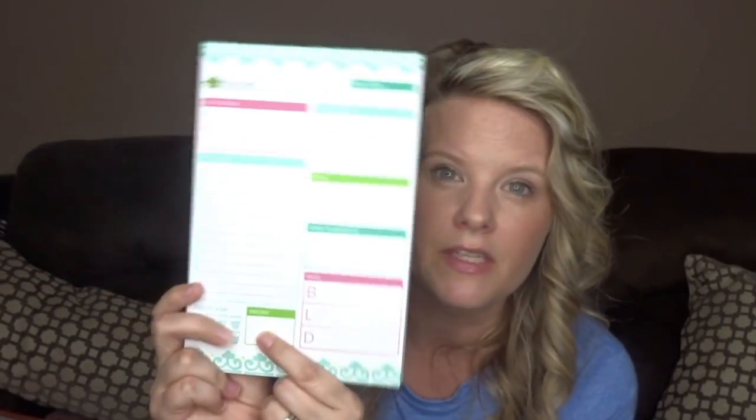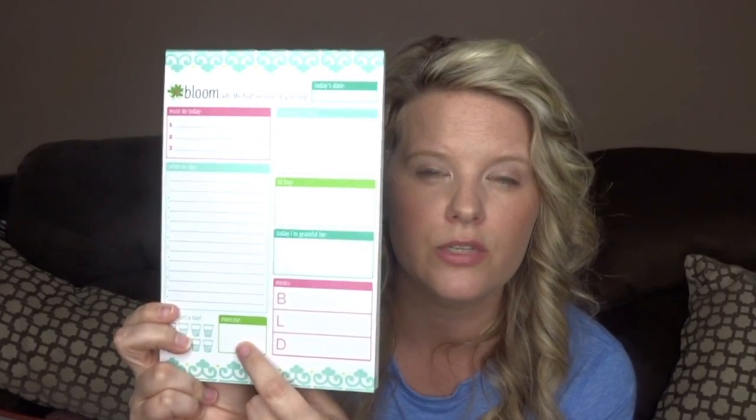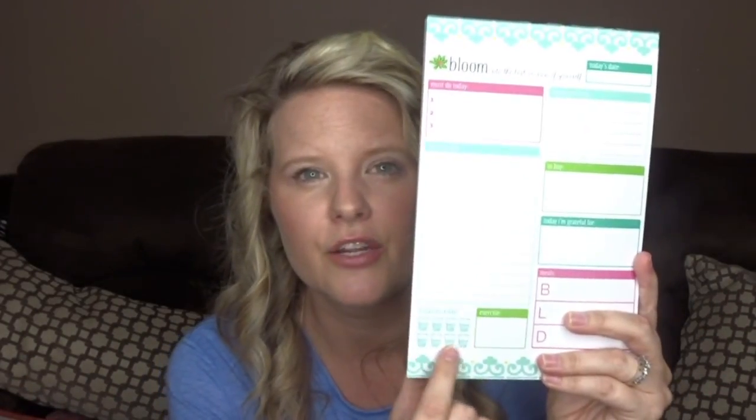And down here in this box, I really like this one a lot. It says exercise, and usually what I would do is just write down whatever my exercise program is for the day, and then I'm good to go. And then the last thing down here, you have these little glasses of water, and there's 8 of them. I've been using that to help track my water intake, and that's helped me out a lot.